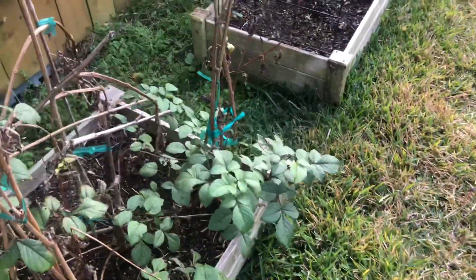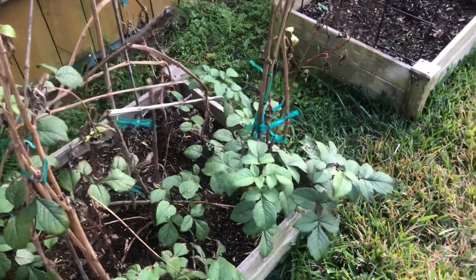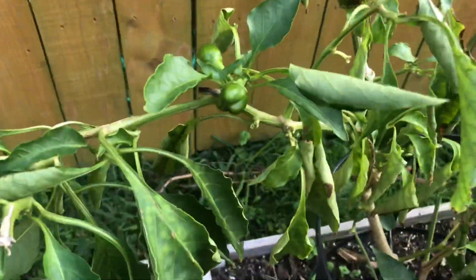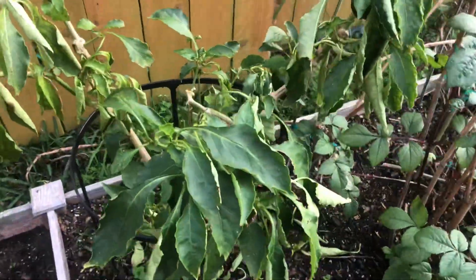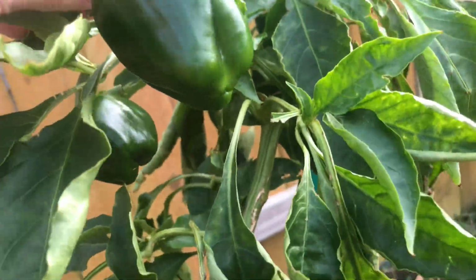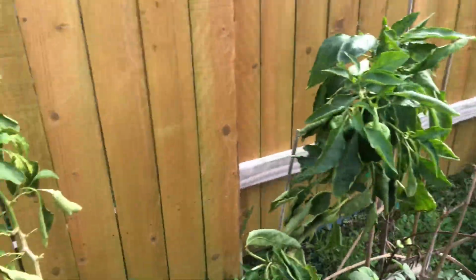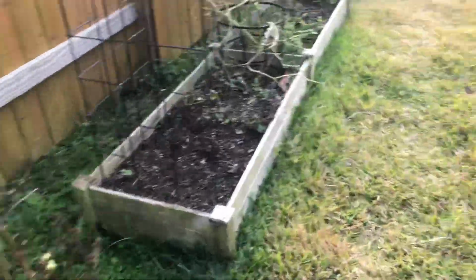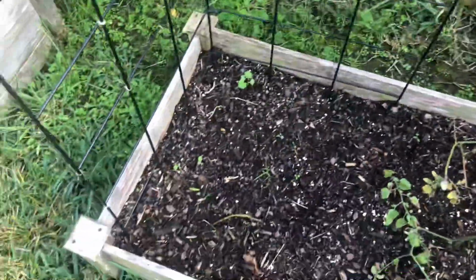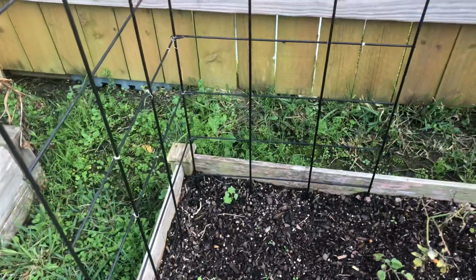These dahlias are just kind of hanging in there. They really haven't produced any more buds yet. I did pick some bell peppers, and there's a couple more on here, but there's a decent sized one. Some more bigger ones. But I don't expect to get too much more out of it. This is spinach, and it looks like I actually have some spinach starting.